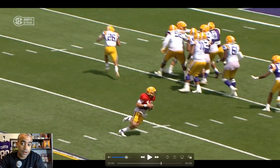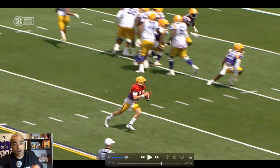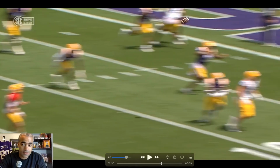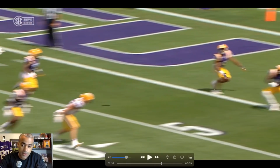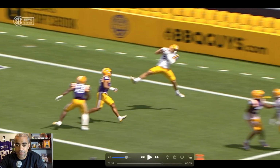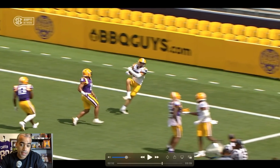But for real, obviously, it wasn't just Garrett Nussmeier. The defensive run fits, and there were some good defensive run fits. There were also some not so good. That's obviously going to hopefully work itself out. So, yeah, I just love how Jack high points the football.